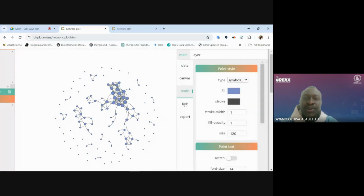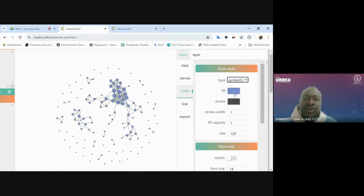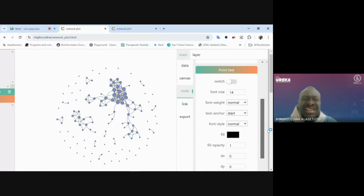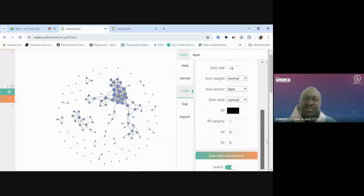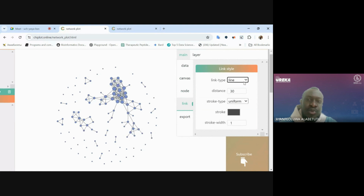We can actually see that when I selected node, I can change it if I want it to be plus or circle, but let us leave it as circle. We have a field for heat, and we can see these things. But what are even these nodes? I also press the links. How do I want my link to look? Should it look like a line? Do I want it to be an arc? That also depends on you.